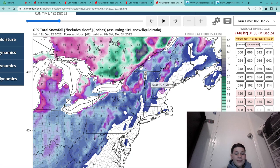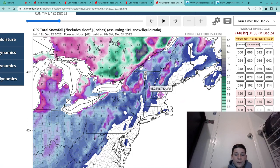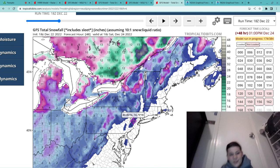I mean, for the Northeast, it's not going to be that bad. I would say the border for accumulating snow is where I'm putting my mouse, right up here. Watch as I walk up the mountain. It's because this area is close to shore, so there's a tiny bit of warm air left over right here. So not that much snow for the Northeast.